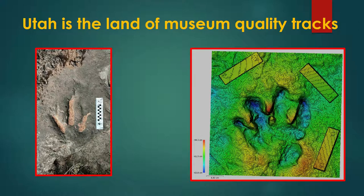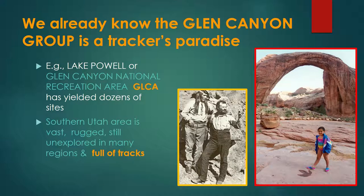I would like to tease the people who work on bones that when we have footprints, we always have the whole foot and the flesh. So we have just beautiful, beautiful material. We already know that the Glen Canyon Group, and I'm talking, of course, about the Wingate, Kayenta, Navajo, basically, is a sort of tracker's paradise.